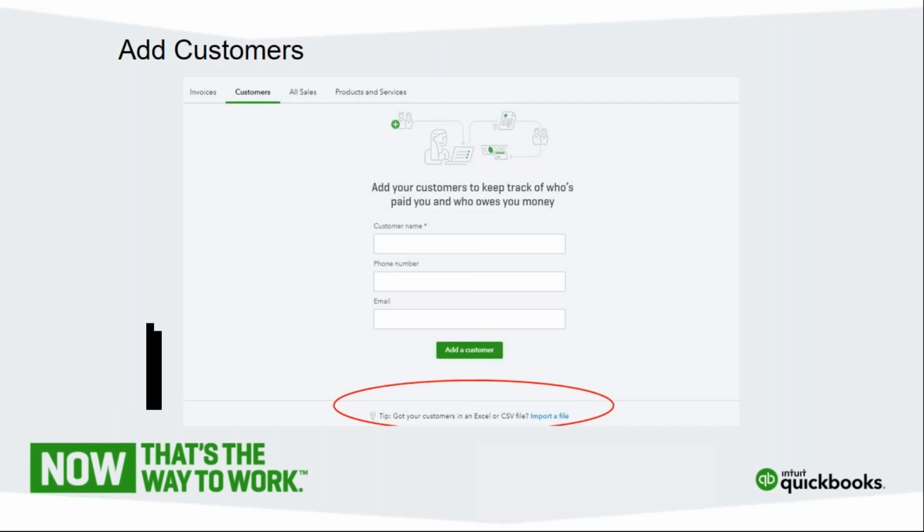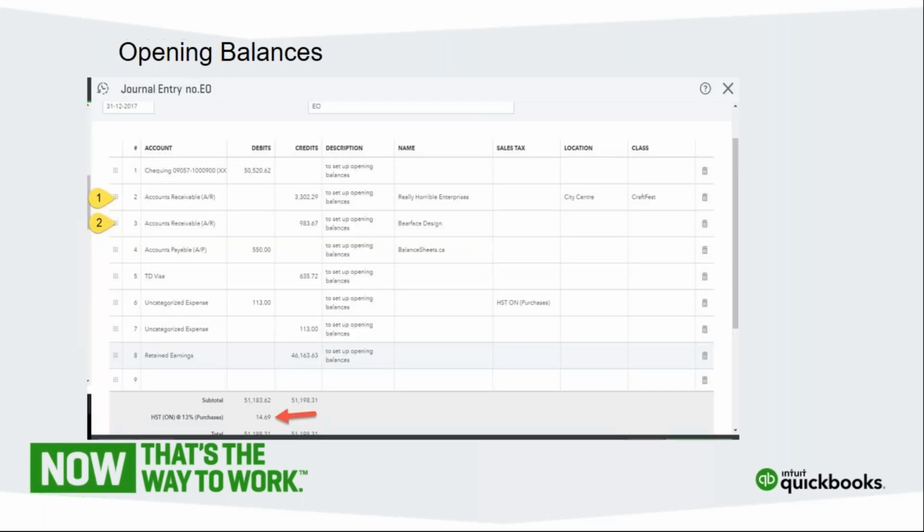So you can do the same thing here with your customers. Add your customers to keep track of who's paid you and who owes you money. If you're rolling over from another software company, it's a good idea to bring this in, and then you can set up immediately who your receivables are, and you don't lose that information as well. Again, very simple. You can upload them in an import file. And then don't forget, though, that you can drop them all into the chart of accounts and set them all up with your opening balances there just from the lists file.